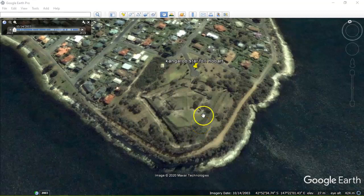Hey, it's Ellie here. A couple of people asked me, does Tasmania have star forts? And yes, they do.